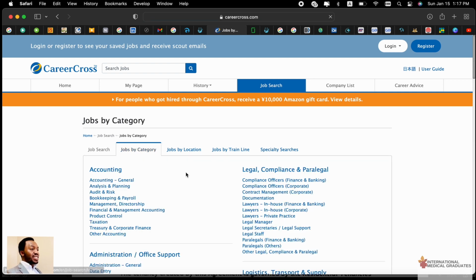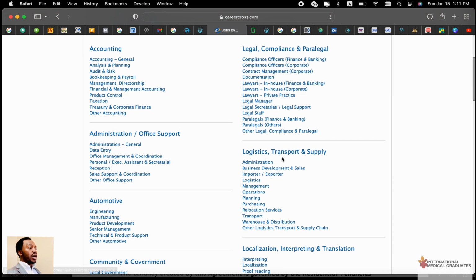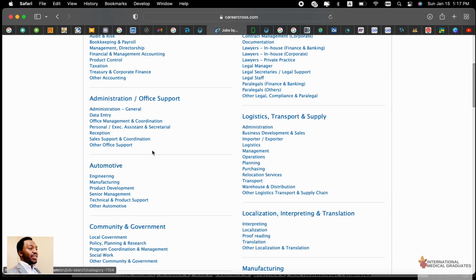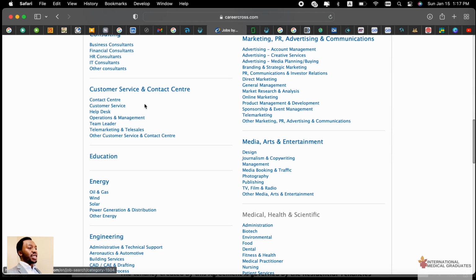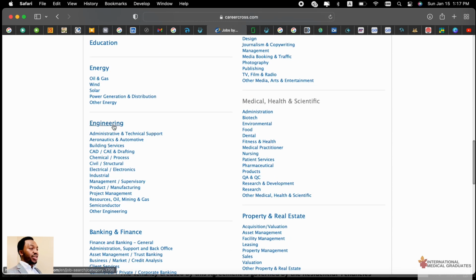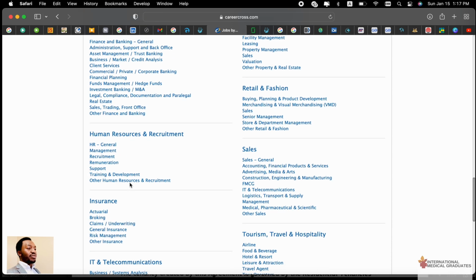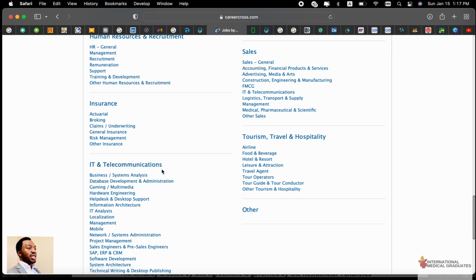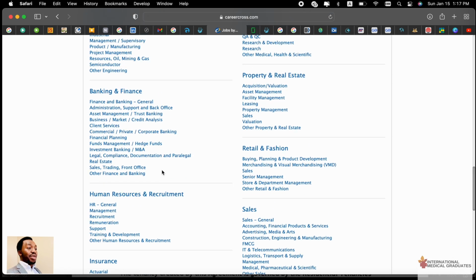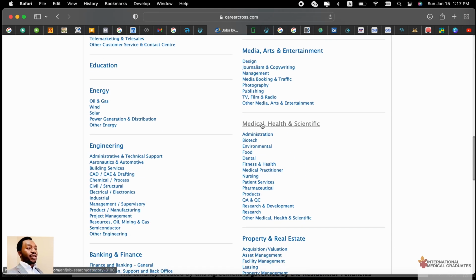Depending on what you want, there are several categories here. There is accounting, legal, logistics, automotive, administrative, and all these different things that have different job offerings. We know Japan is a hub for engineering and IT-related stuff, and then there are also a lot of positions in different fields like IT and telecommunication, tourism. There are many fields. There is healthcare, science, and industry here where you can do these different things.